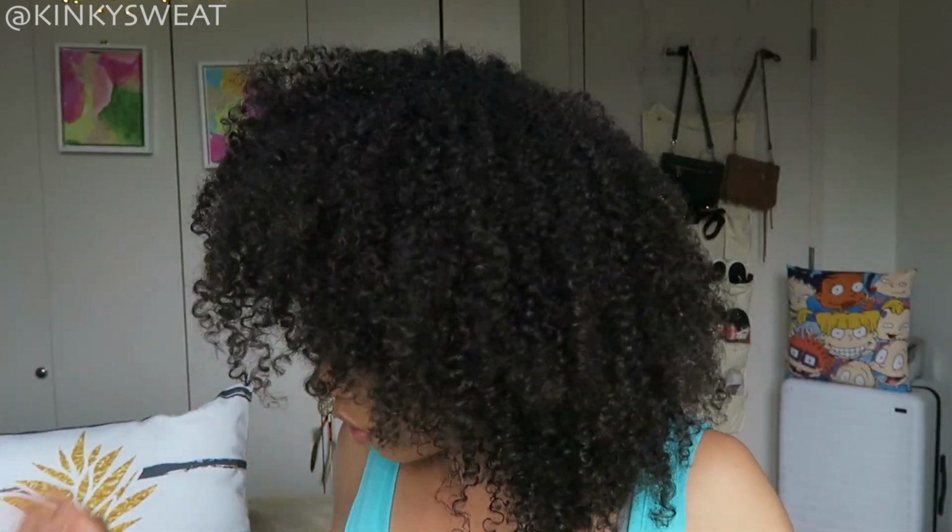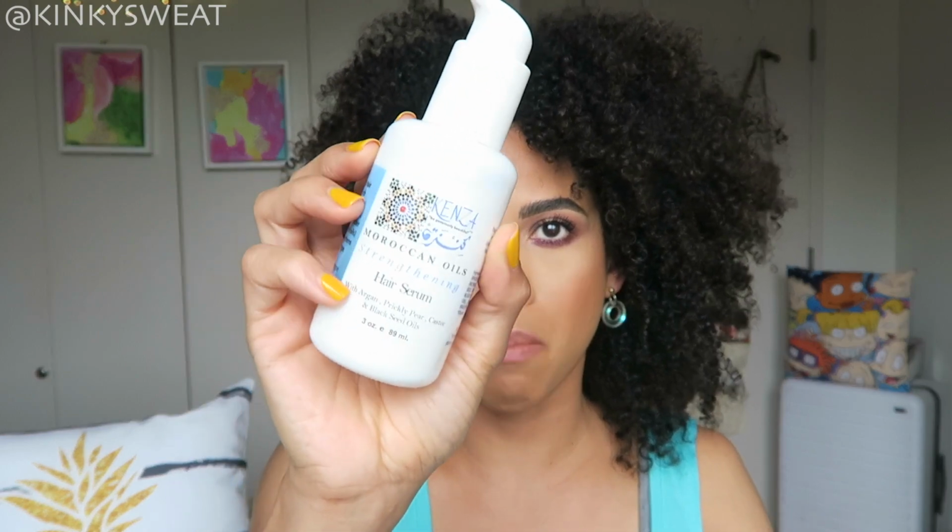That's when I went in with my Kenza hair serum. And that's what I mentioned before, that any oils that I have in my routine come at the very end of my styling wash and go method. I use oil just to fluff the hair, give it some extra shine and nourishment.